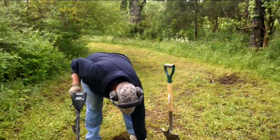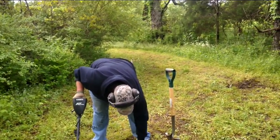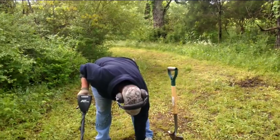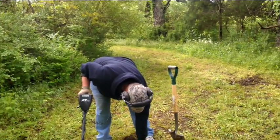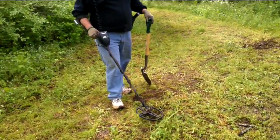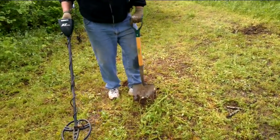Yeah, Ronnie stopped by to look at the house and everything. I was out digging back here in this road bed, and then I was like, well, let's go digging. So I let him borrow the AT Pro and shovel and stuff. But he don't realize I'm charging $150 an hour to metal detect. I'm charging $100 for every bad hole.